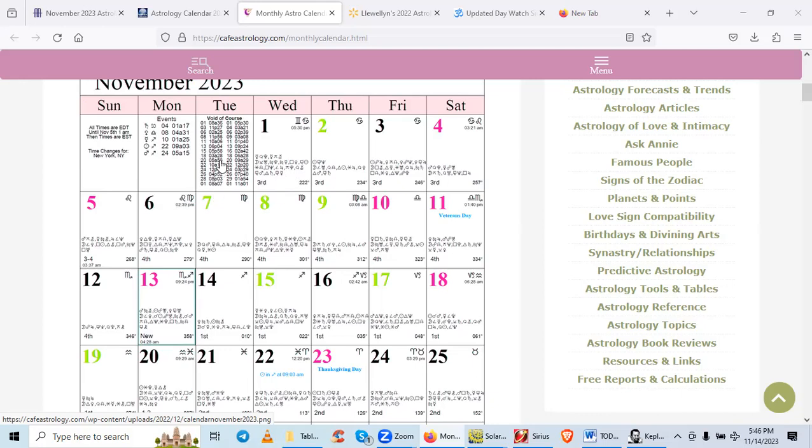And then this one tells you all the void of course moons, the date and the time, and where it's at. How nice is that? You can go here every month and look up the void of course moons and write them in your calendar. So when the moon goes offline, you're not signing papers and things, because sometimes it doesn't work out.